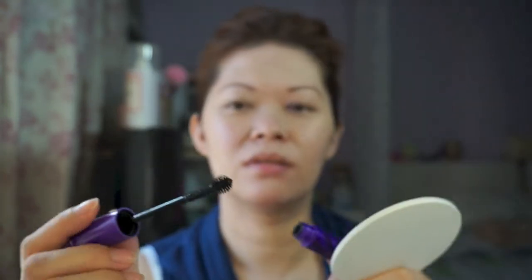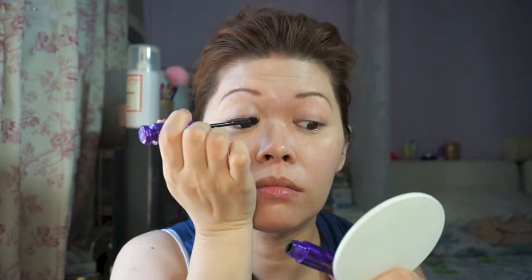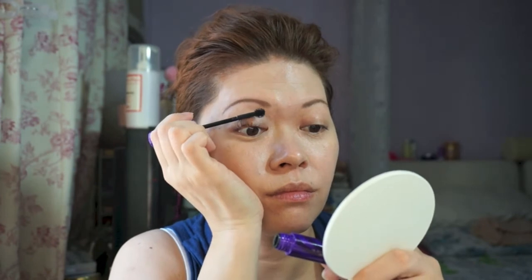So back to the mascara. It's a mixed brush, Givenchy plus the other. Smell okay, not strong. It's not really curling my lashes compared with my other mascara products. Okay, I'm trying to use another brand to compare. I'm using the Paul and Joe.